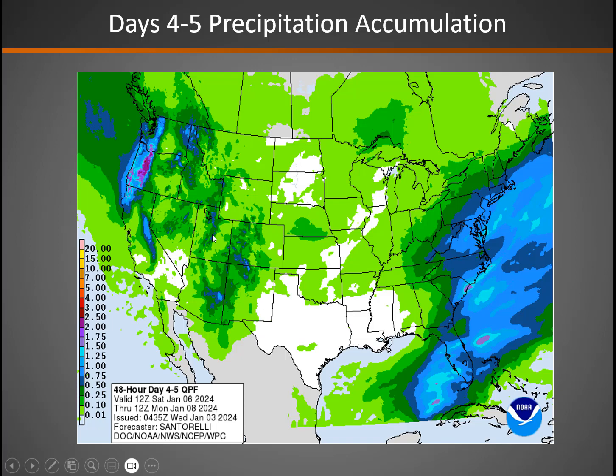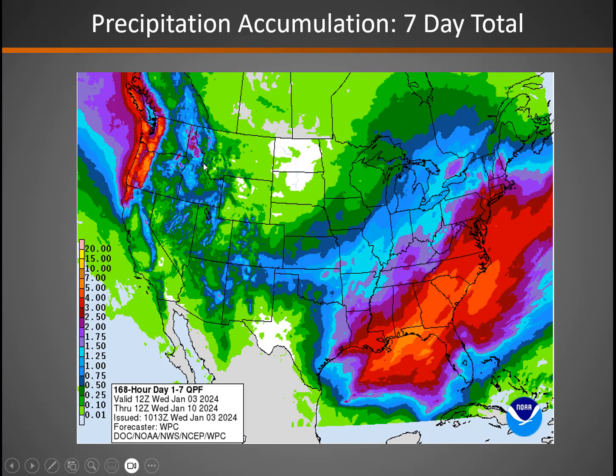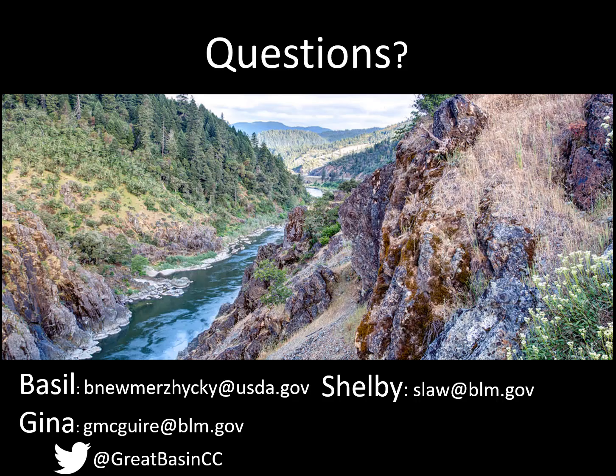This is the precipitation Saturday morning through Monday morning, widespread, and then that next storm system coming in Monday through Wednesday. And a lot of this stuff up here in Idaho and in the northern Rockies will drop further south. These are our 7-day totals. We haven't seen precipitation for quite some time. This is good news. And the 8 to 14-day outlook continues to show stormy weather here on the right, above normal precipitation and cooler than normal temperatures. So big change in the weather pattern coming up.